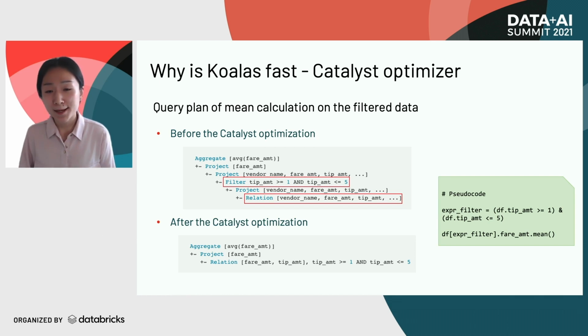The query plan becomes much simpler after Catalyst optimization. Now, it only reads the columns needed for the computation and filters data at the source level that saves memory usage.